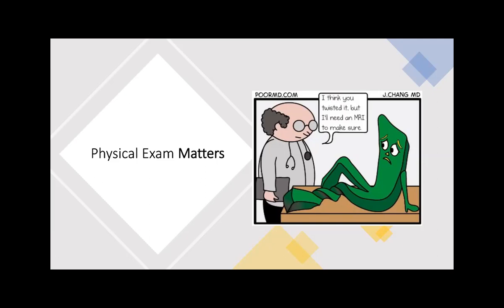Because there's been so many that I've been to, I don't know about you guys, but the doctor does not even place their stethoscope on the chest, and we start giving all these orders ahead of time. So it's just useful to have.